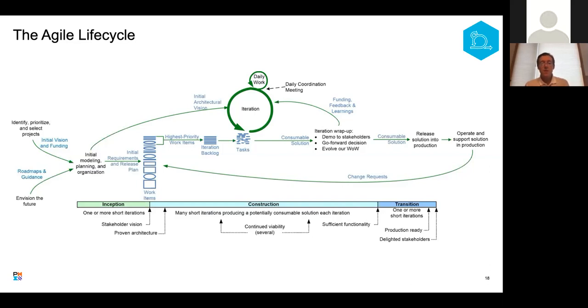And the phases that you see at the bottom, you do not have to have them. If you don't need an inception, then don't use it. If you don't need a transition, then don't use it. But they're there if you need them. It's nice to have the choice.